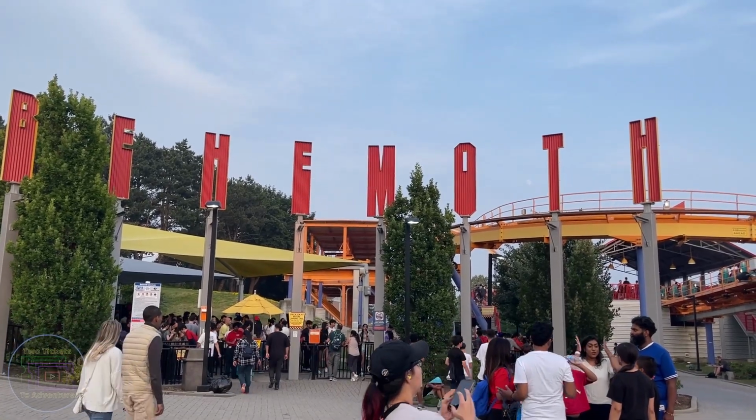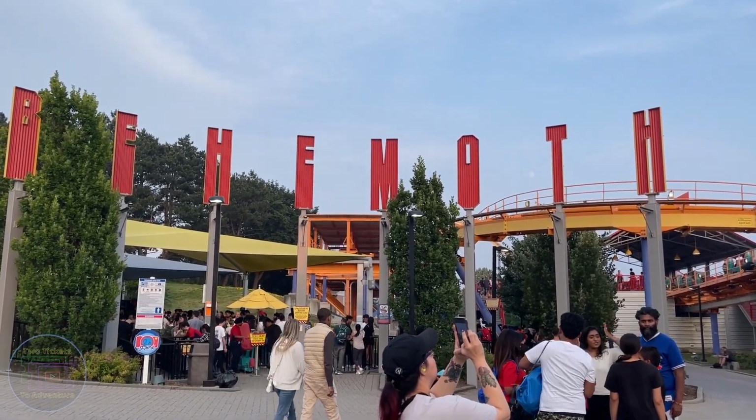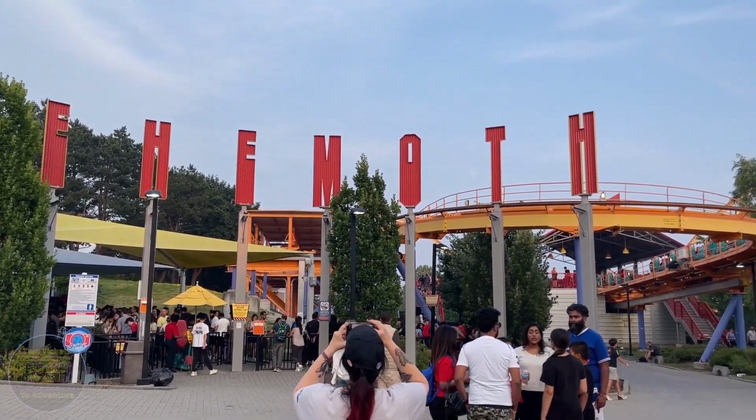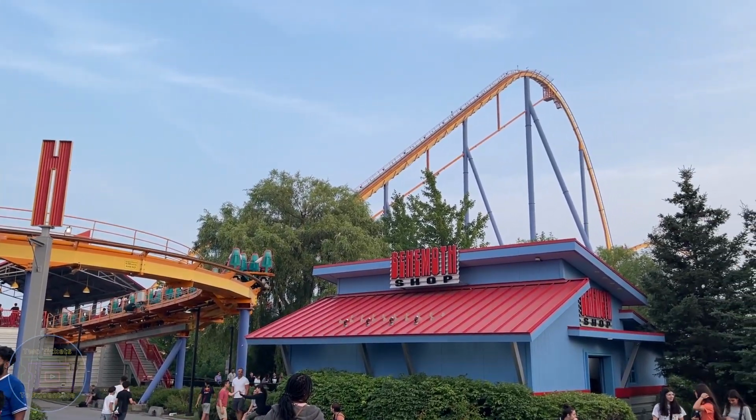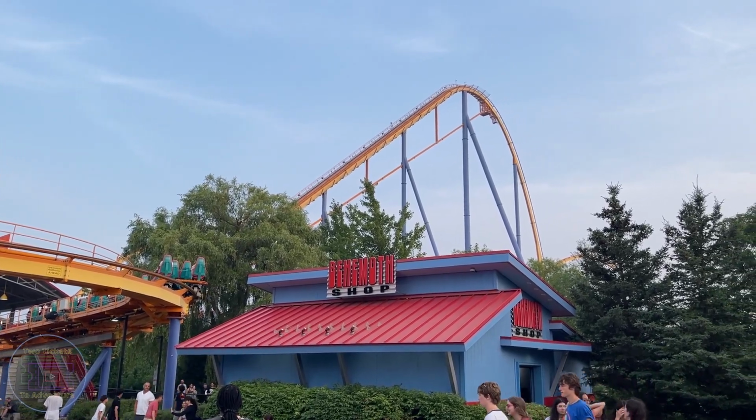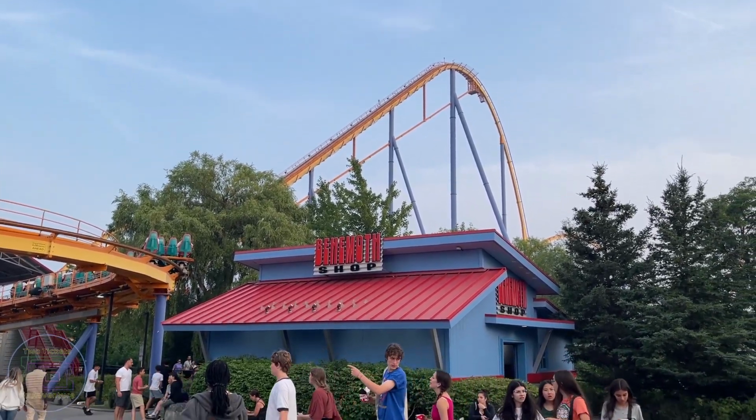All right, we have made it over here to Behemoth, and look at this cool sign. Very retro looking. This is a B&M Hyper. Let's go check this out. I think it's gonna be very similar to Intimidator over at Carowinds.